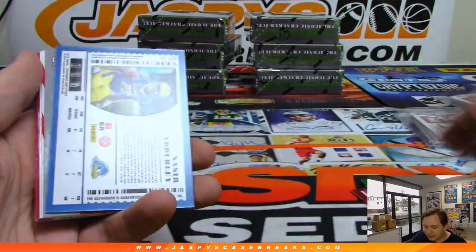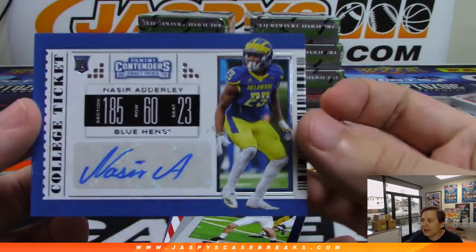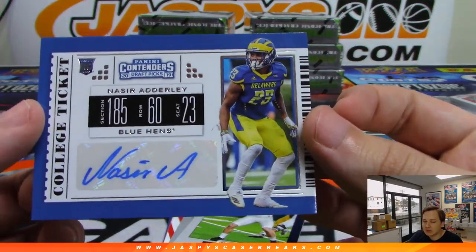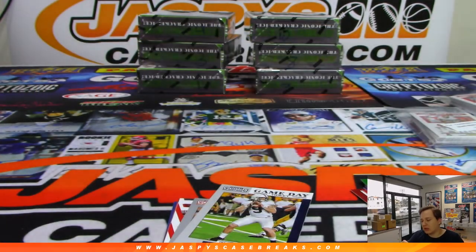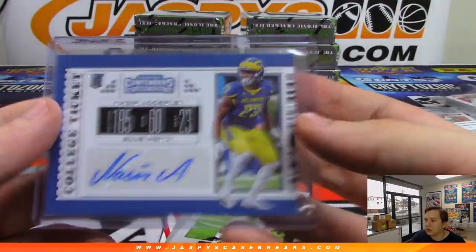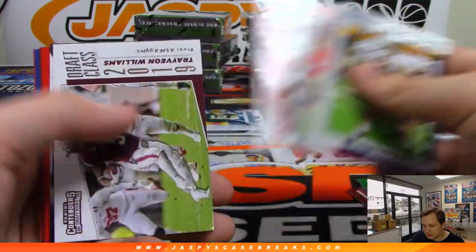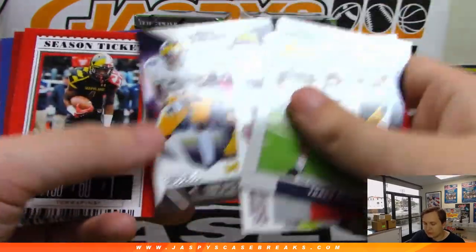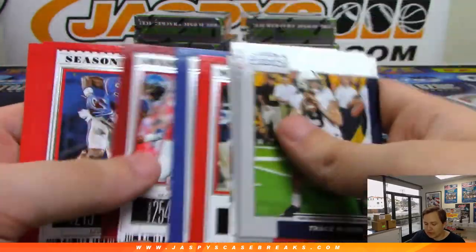All right, we got an autograph from the Delaware Blue Hens. That is Nasir Adderley. It's going out to Tyler B. Nasir Adderley, college ticket autograph for Tyler. Then you got some inserts here. You got a Brady, Charles Woodson. That's pretty cool. So there you go, Tyler.